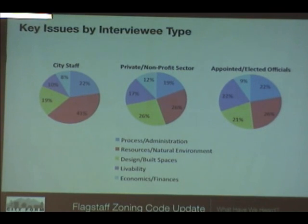This is looking at how the results came down by interview. So we grouped it by city staff, the private nonprofit sector, and then appointed and elected officials. Resources still came out on top. That was mentioned most often across the board, which I think is interesting and telling. Different groups had different comments, but resources is a really important concern and a high priority for the community. Design and process come in a close second, third, kind of across the board.